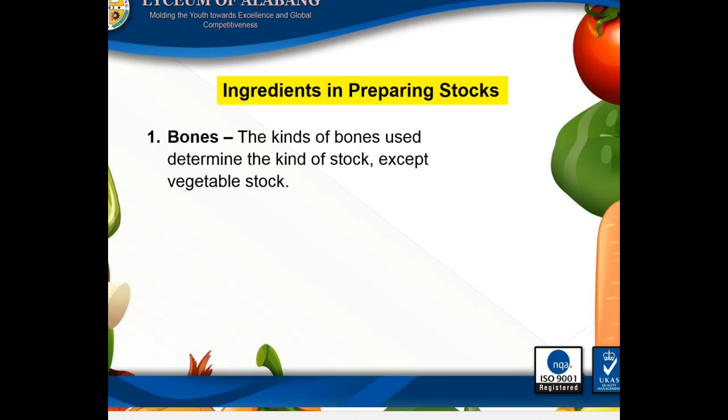There are types of bones that are naturally high in cartilage, including the so-called knuckle bones, which are found in large joints, and the bones of younger animals, such as veal bones. These two are the best for making stocks.